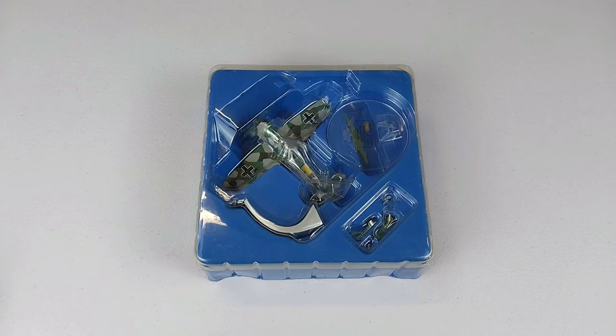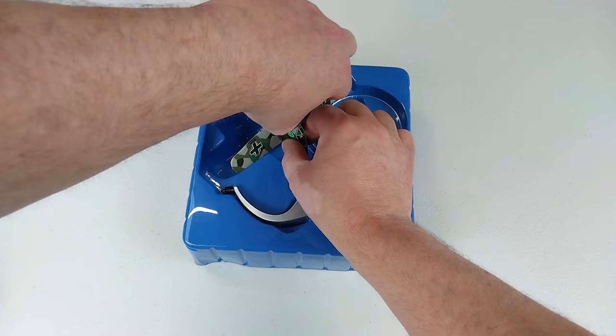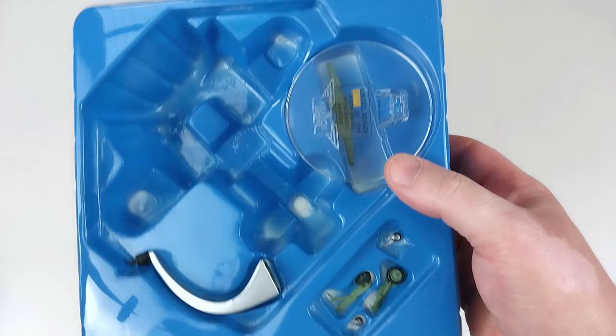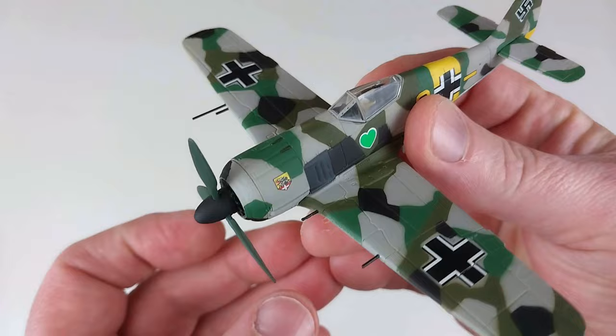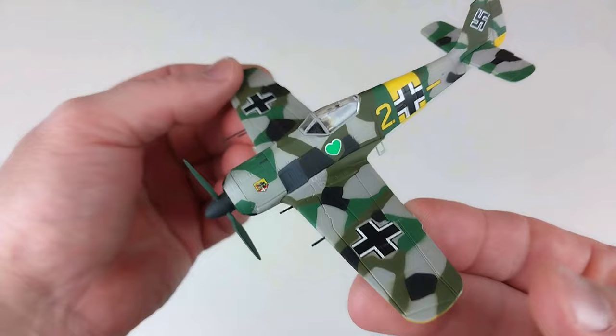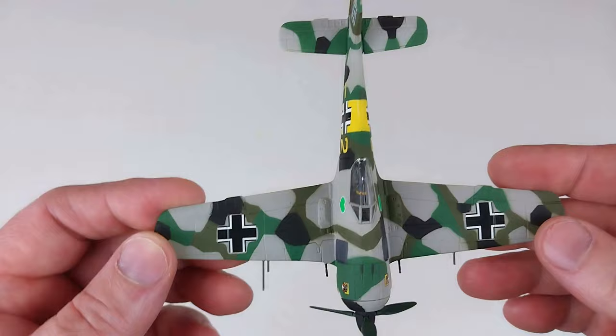So with Heinrich's Focke-Wulf out of the box, we'll open this blister packet up and pick out this little Focke-Wulf and have a real good look at it. In the packet, of course, is the landing gear and the stand. There is an individual number on the stand as well, so there is a limited run of 2,200 of these aircraft, of course. The colour scheme on this is very, very different. It is quite unique and standout-ish. The different greys, greens, and blacks, it's just quite an interesting paint scheme. And I think this rendition from Corgi does come up fantastic.